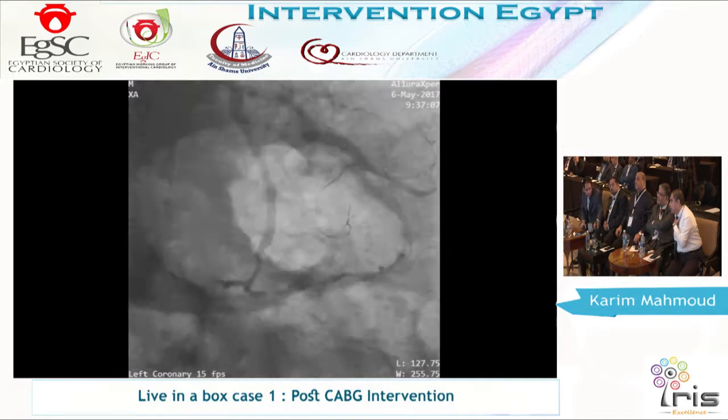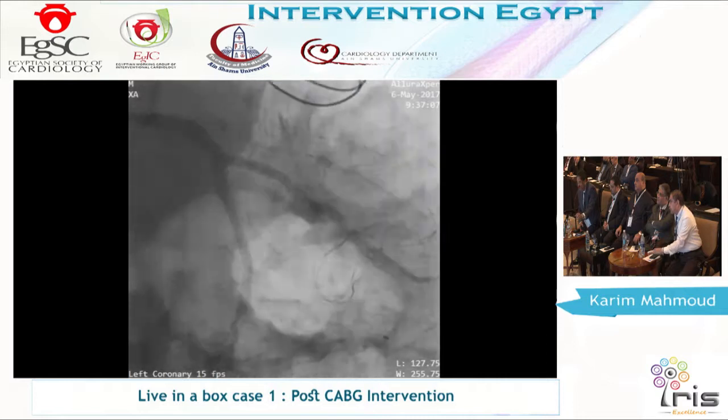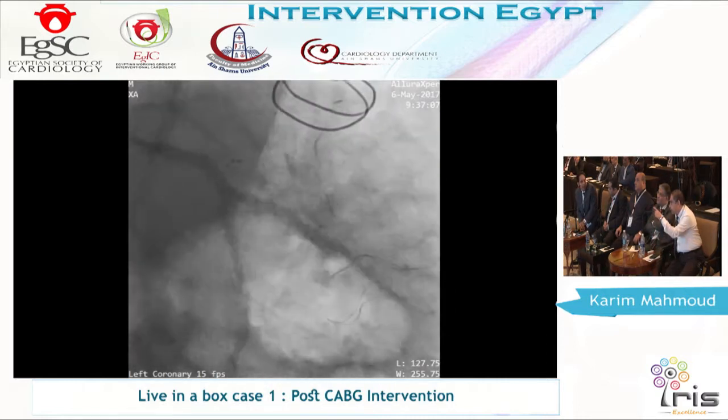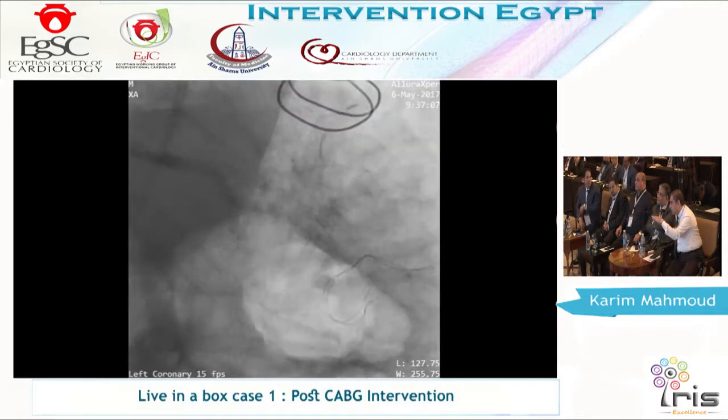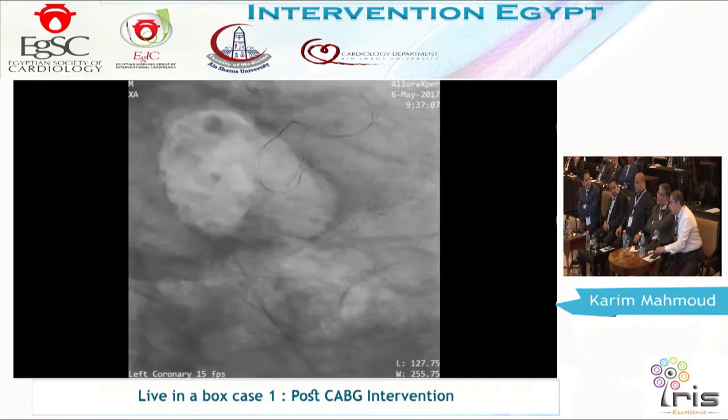If I were in your place, I could not cover the whole length of the left main. Second, the obtuse marginal 2 is totally included now. Obtuse marginal 2, OM2, is a small branch, but it is totally included after deployment of the distal stent.